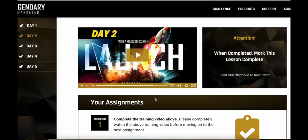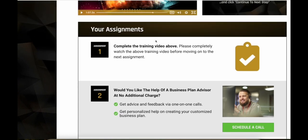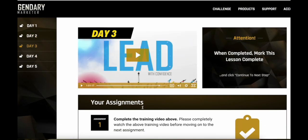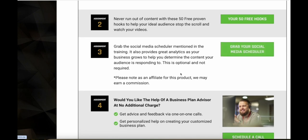If you look at day 2, you can book a call that's completely free with a business plan advisor, a real person you can get on a phone call or a video call with, and you can talk to them, bounce off ideas, and get advice and help from them. Again, completely free. On day 3, you learn how to lead with confidence as you run your digital marketing business. You get a bunch of free hooks. You get a social media scheduler that you can sign up for and use.